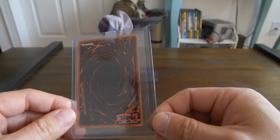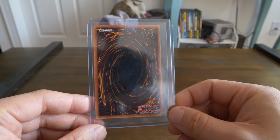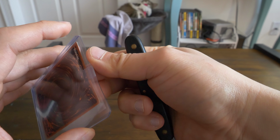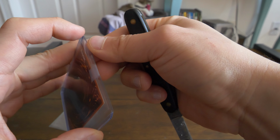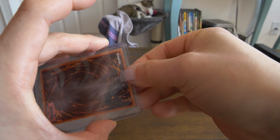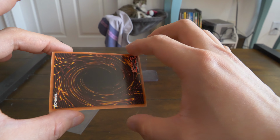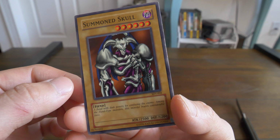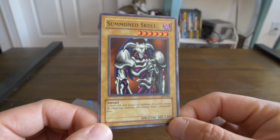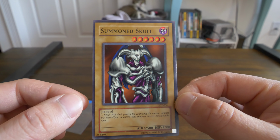I'm a little worried because it was not supposed to look like this. Yeah, this might not be the right card, especially what it was said online. Yep, I have a bad feeling about this. This was not the card I ordered. Top loader, out. Okay. We have a Summon Skull. Oh, that's disappointing. That's real disappointing, guys. I am very bummed out. This was not the card I ordered.